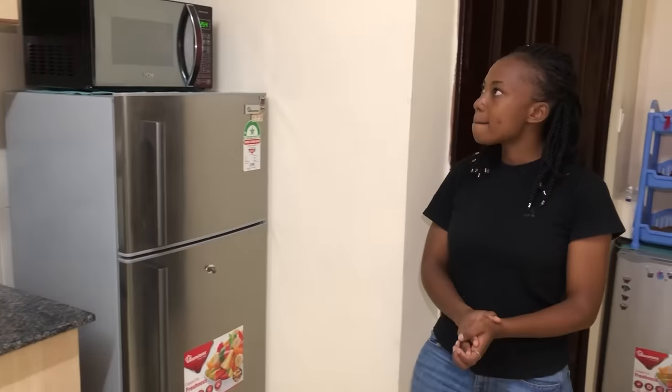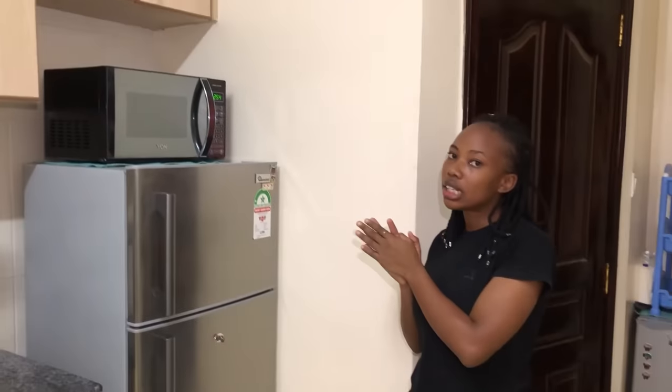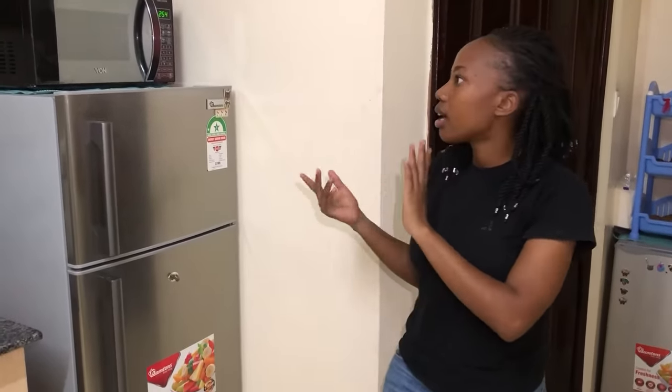So up there, we keep most of our food containers that we used to store. Food containers that we buy on the streets, yeah. So we use them there.